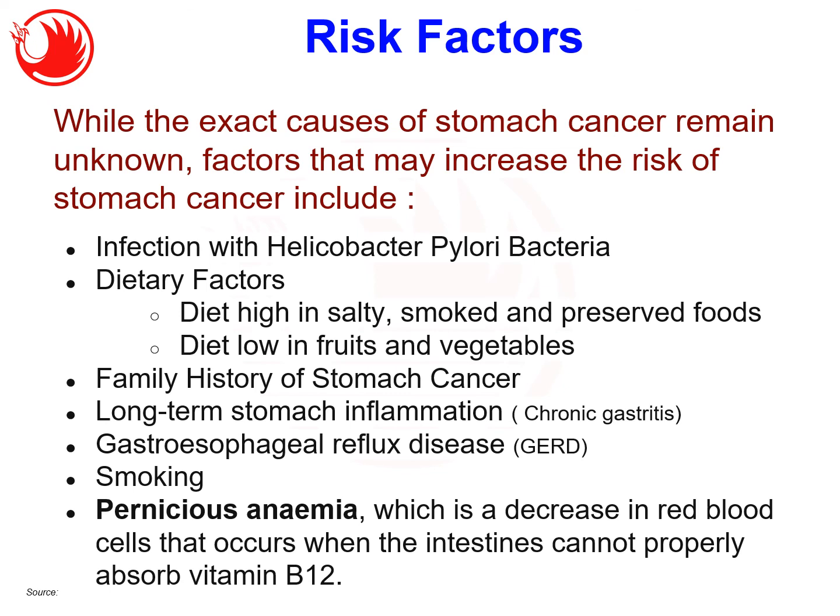Another factor that can also increase the risk is smoking. And the last one will be pernicious anemia. This pernicious anemia is a decrease in red blood cells that occurs when the intestine cannot properly absorb vitamin B12. It is actually immune system related.